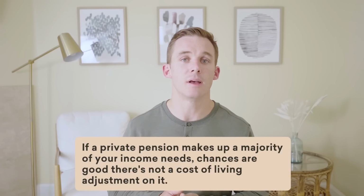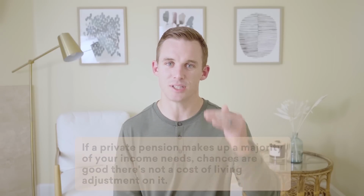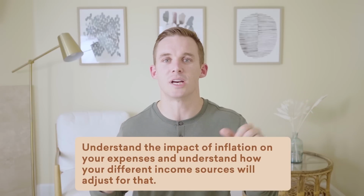The big thing is, do you have a pension? If a pension's making up a majority of your income needs, and it's a private pension, chances are good there's not a cost of living adjustment on it. So your pension day 1 of retirement, the amount's going to be the same forever, but the purchasing power is going to diminish each and every year. So understand the impact of inflation on your expenses and understand how your different income sources will adjust for that.